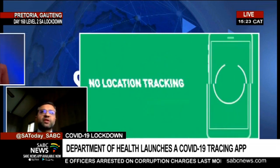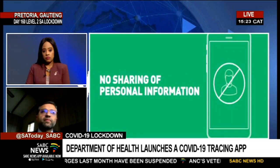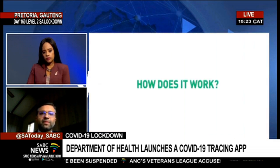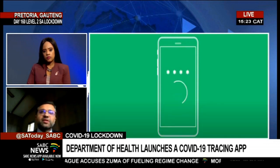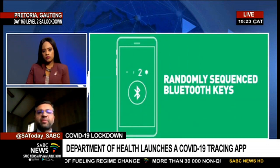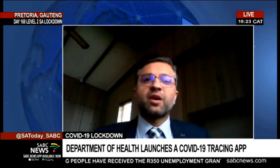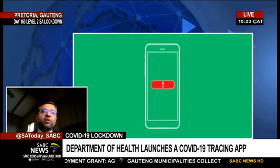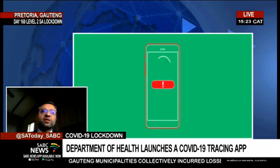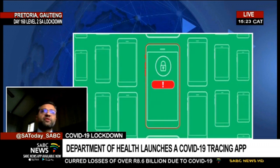But then the app itself, does it perhaps require some additional health information of individuals? Yeah, so that's the value add of this app. This is a privacy-preserving mobile application. And so you don't have to choose between your privacy, your personal information, and supporting the fight against COVID-19. It's a completely anonymized application of technology to ensure that you're able to protect yourself and others.